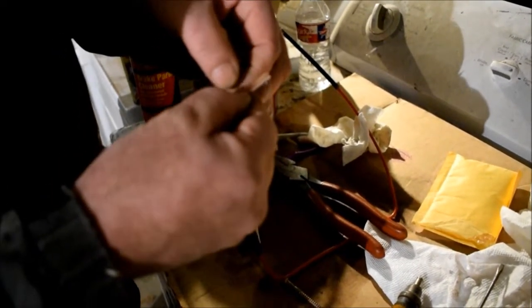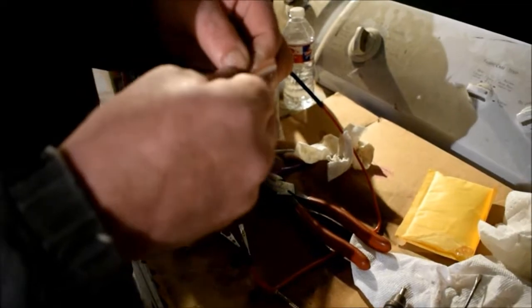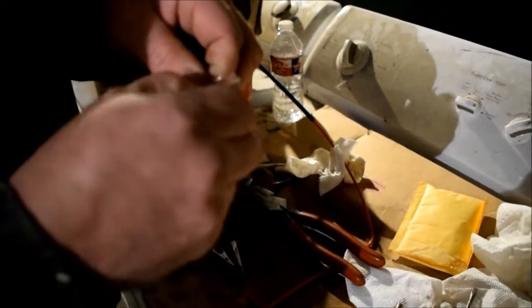Do we have our ohm meter out here? No. I can go get it real quick, though. Well, get our own meter. Hang on for a minute.